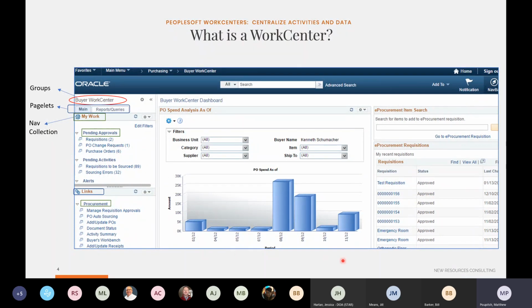So this is what could be used for any type of pagelet, a pivot grid, a query, anything you want to present on the right-hand side of the screen to present information to your user. And it could be, for example, a pivot grid where you could click on one of those bars and drill into it to see the detail, and then on that transaction, you could click even further and pull up the transaction itself. So the Work Center is one page that houses all of your important links, pages, reports, dashboard properties, all in one spot.